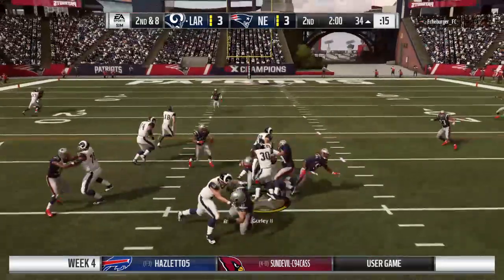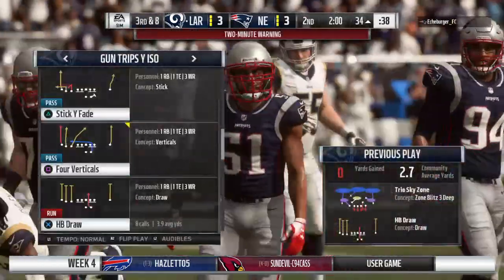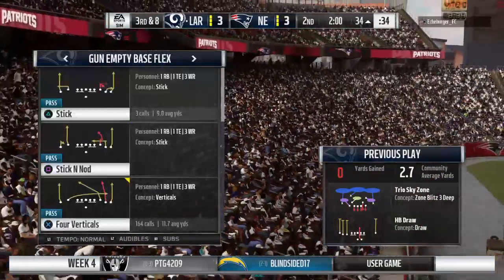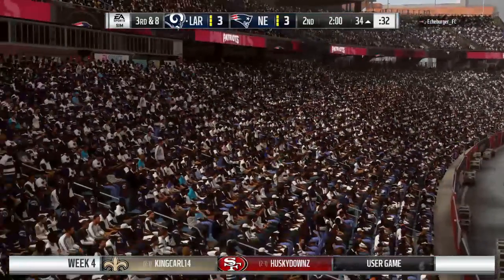Now a draw as Goff gives to Gurley. To play in a tightly contested first half. Back to Foxborough after this.